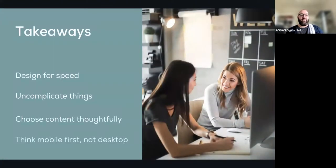So takeaways from our design aspects and the on-page aspects of making a WordPress website run faster are: design for speed. Make sure you take all those examples on board as how to design something that's going to load quickly, not just look good. You can actually make things look good and have them load fast as well. It takes a little bit of creativity and probably a second pair of eyes to make sure you're doing something right.